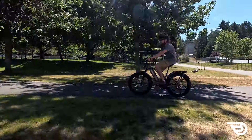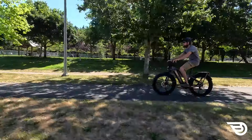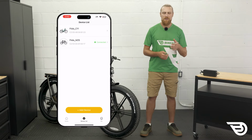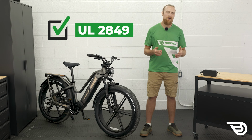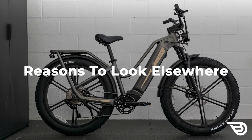The most notable features of the bike were its responsive motor, torque sensor, and a good gear range. The bike also has some interesting tech which is available in that Fiido app, which makes it easy to access some of the more advanced features. The Titan is also UL 2849 compliant, and it offers a good overall water resistance rating of IP65, with an IP67 rated display. What are some reasons to look elsewhere?